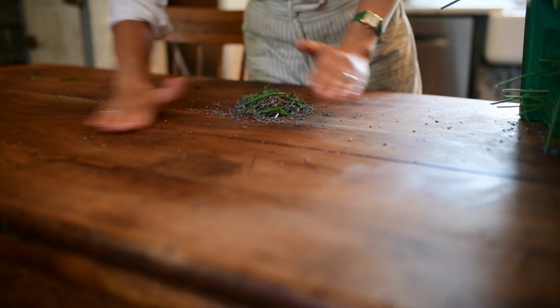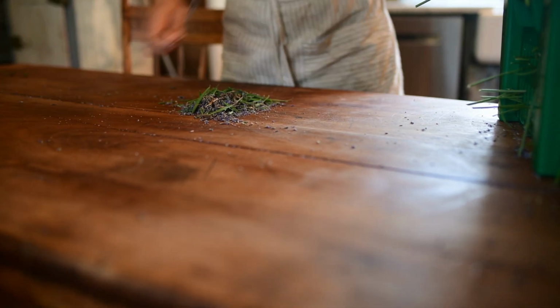Quick cleanup, and then it's on to make something wonderfully floral and delicious.